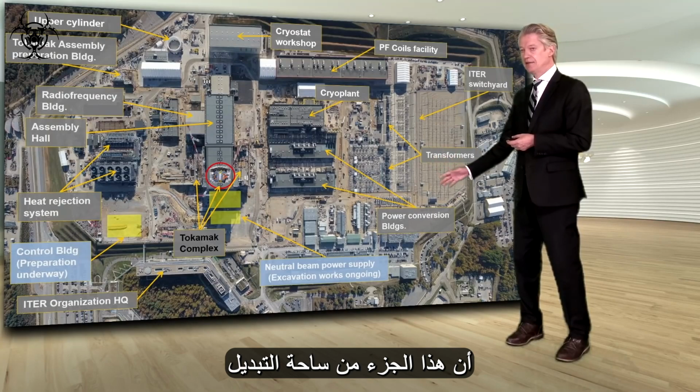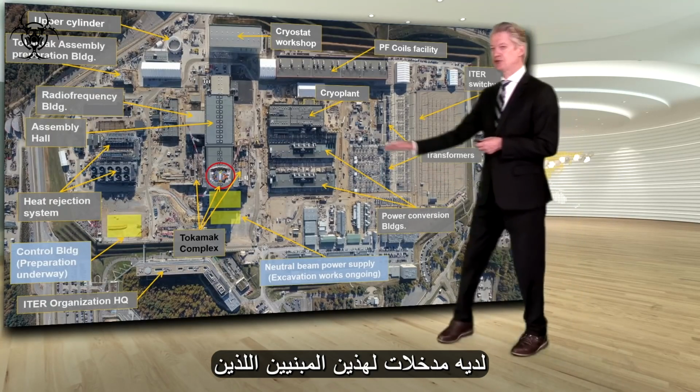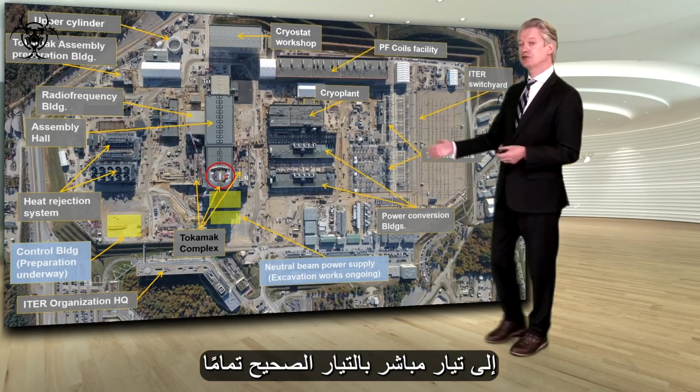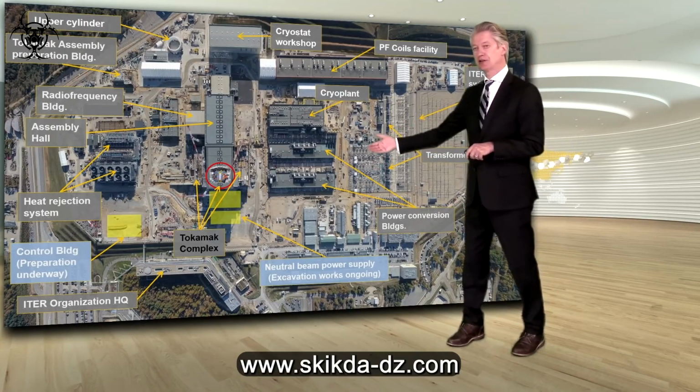Then that part of the switchyard, which is called the pulse power network, has input to these two buildings that we call the power conversion buildings that will convert the incoming AC, alternating current, to direct current at exactly the right amperage that it can power the Iter magnets.